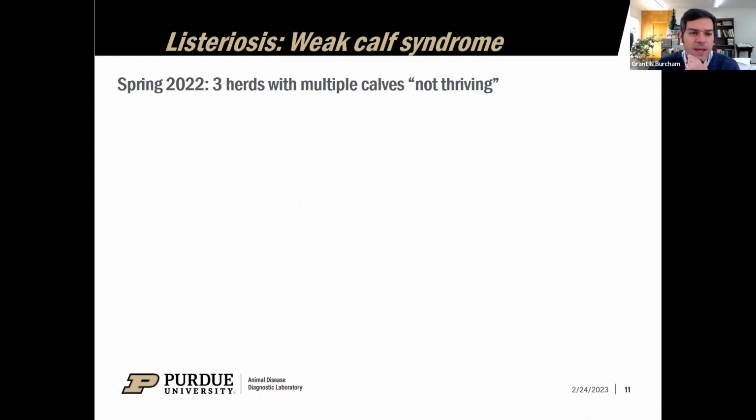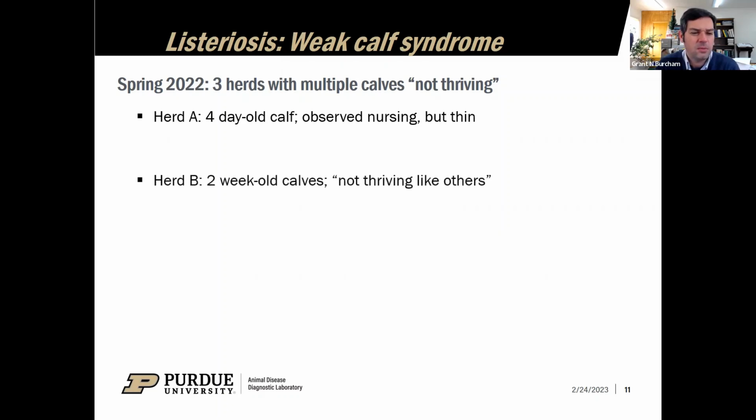So in the spring of 22, we had 3 herds here that I want to highlight to show you this weak calf syndrome. These are all cow herds, all beef cow herds. So first one, we got a 4-day-old calf. It was observed nursing, but it was thin. It just wasn't growing very well.